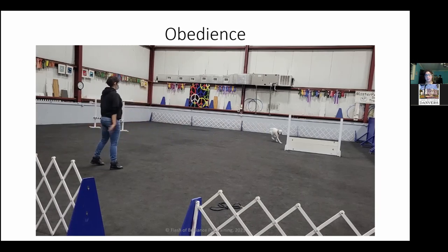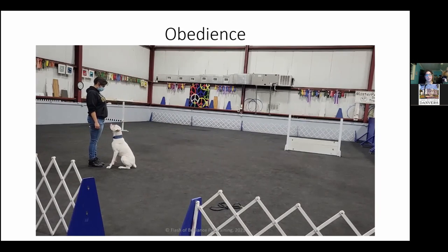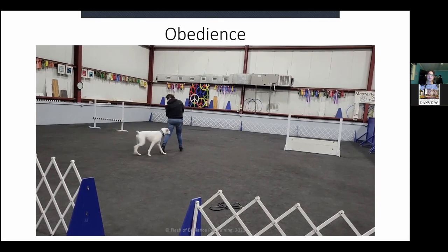And he's like, oh, heck yeah, that jump. Look at how nice and fast he comes in. I'm waiting for eye contact before I ask him to get back into heel position. Look at him go. It was great.